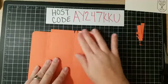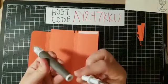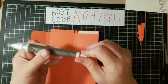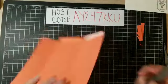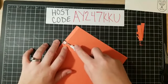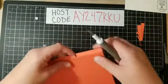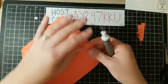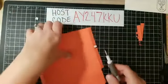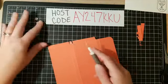Everybody's with me? Okay. And I'm going to grab my Take Your Pick tool, and I'm going to use my little poker end to peel off these backings, because I have found that I just cannot do it any other way, especially on camera. Okay, so we're going to pull that off. Any adhesive that's hanging over, I'm just going to flip back onto that little tab there.